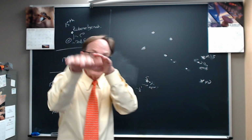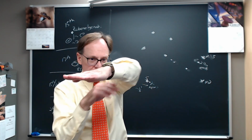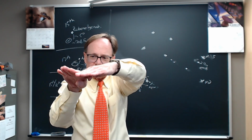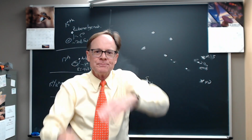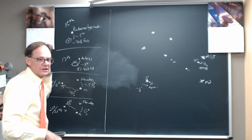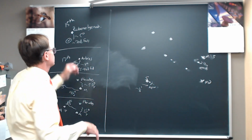So that starts to give you a sense. You can think about the geometry of the orbit of the moon. Here's the plane of the orbit of the Earth around the sun, and the orbit of the moon's tilted a little bit that way. And so you get to see how the moon's moving up and down relative to a star like Spica or like Zubenelgenubi.